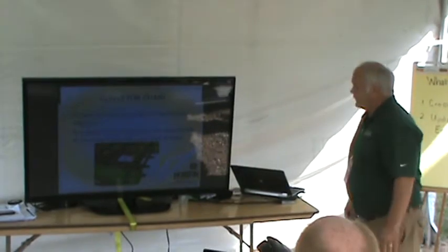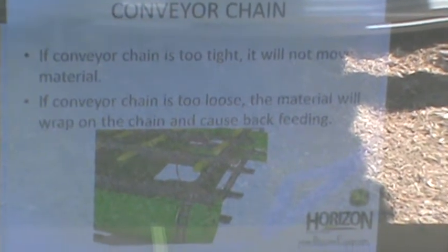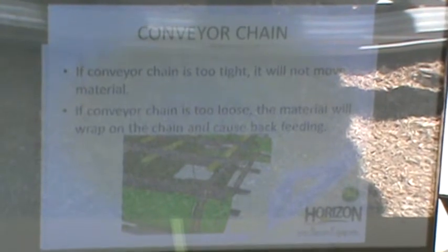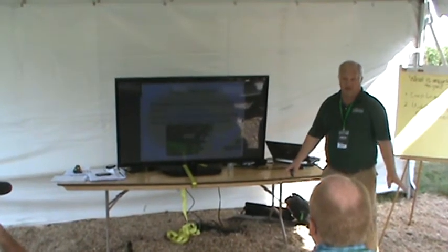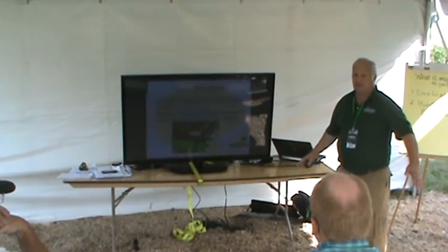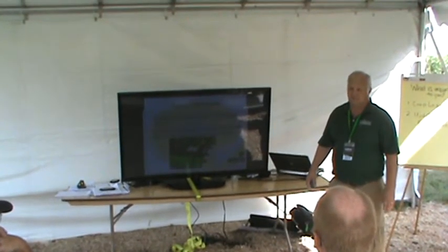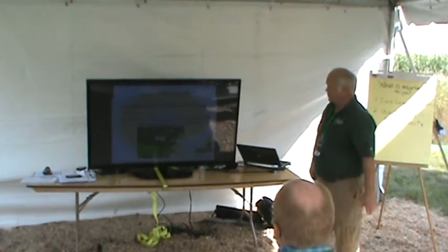The conveyor chain. If your conveyor chain's too tight, it won't move material. It's staying up off the floor of the feeder house. And then what happens when you get it up off the feeder house, you don't have it dragging material up through. If you have any threshing going on in the feeder house, we've all had beans where they're dry, and as soon as something hits them, they start popping out of the pods. They roll right back down the bottom of the feeder house because there's nothing to catch them. So it's just making your combine optimized for best performance.